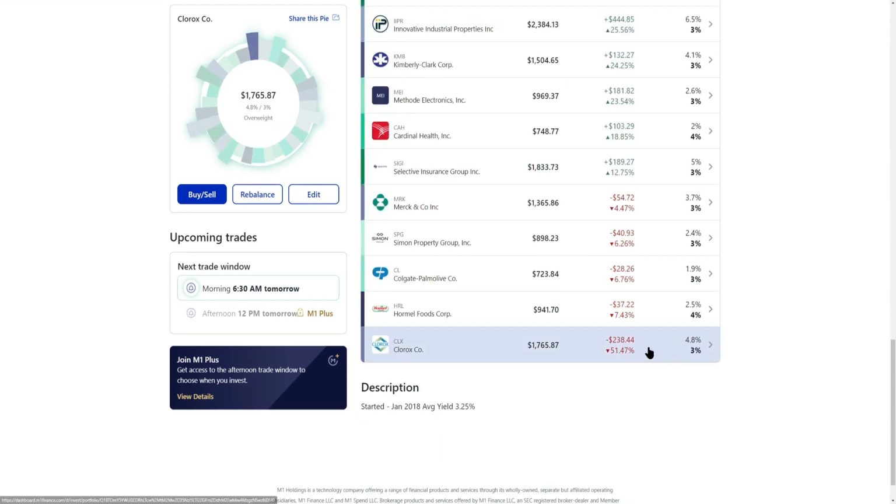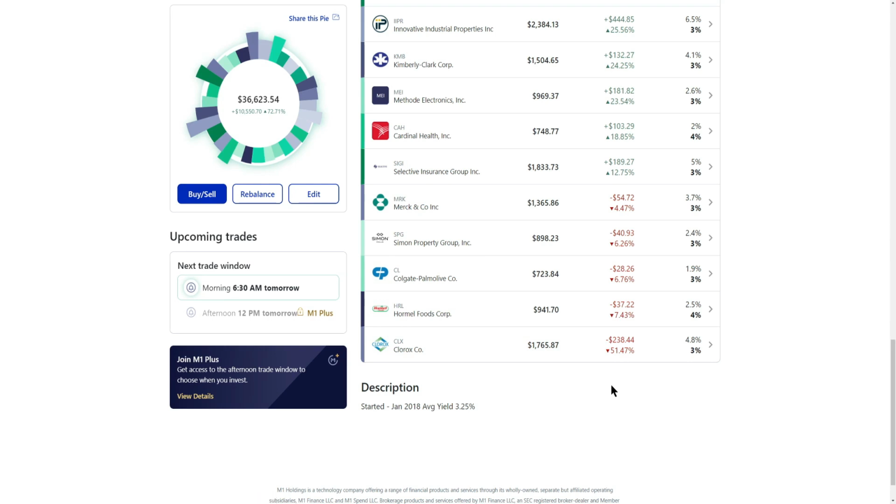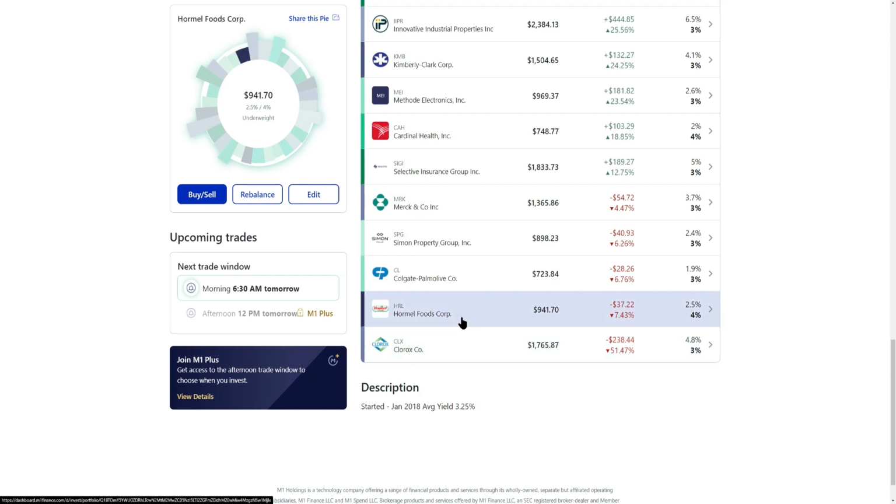As we scroll down here towards the bottom, we have a couple underperformers. We have Clorox, which got hammered last week. They were down some 10% on the week. Now this is showing as down 51.47%, but that is incorrect. We initially invested roughly $2,000 into this position. So if it was down 51%, it would be down below $1,000 here for Clorox, but this is basically 5xing our losses as far as how it's showing, but it's incorrect. Hormel Foods is the number 2 and Colgate is our number 3.